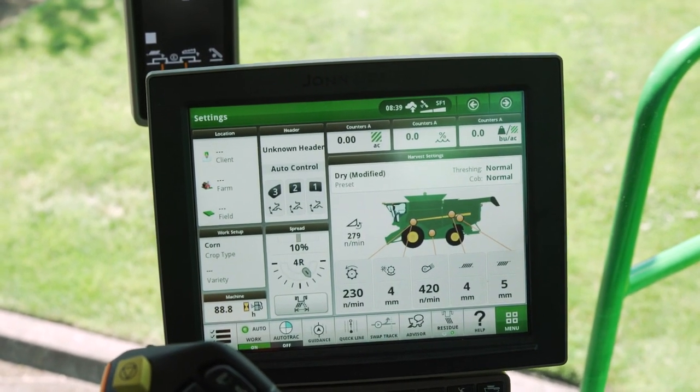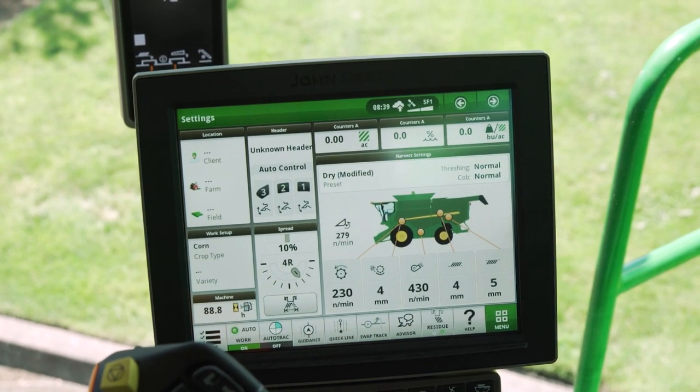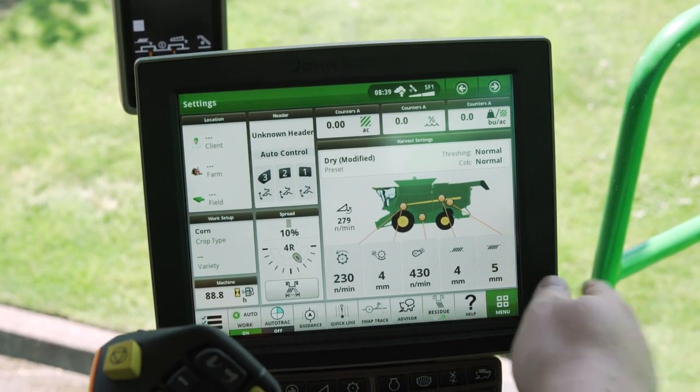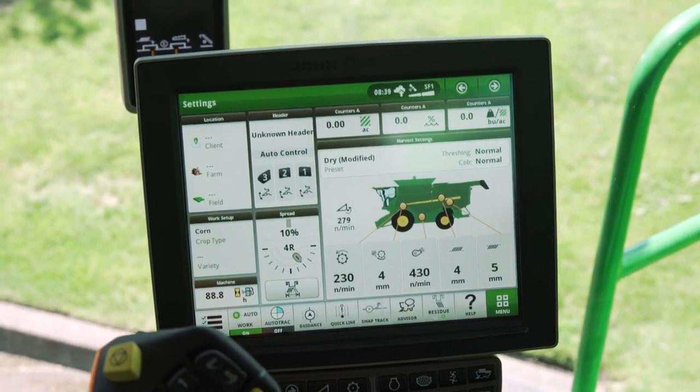I have Carl Laux, who is actually checking our machine for us as we're running through the field, and he's going to go ahead and make an adjustment for us so I can show you on the screen what that looks like.